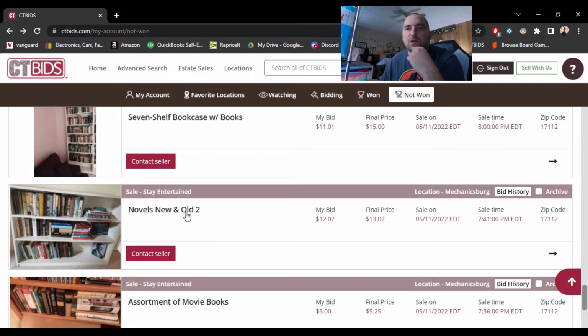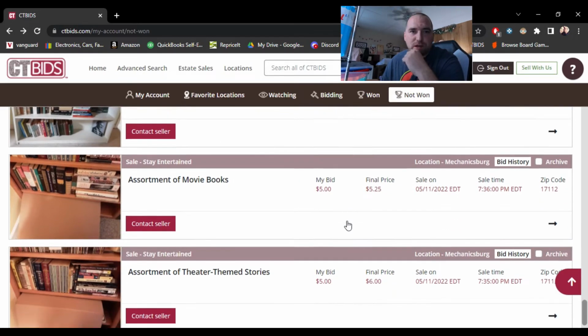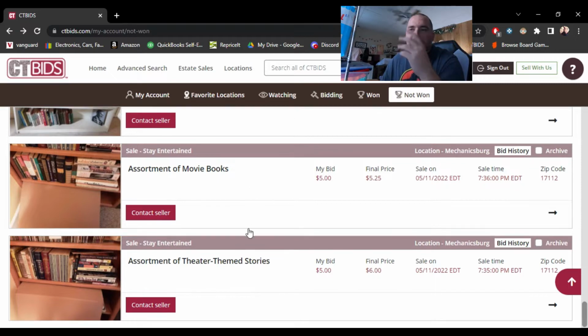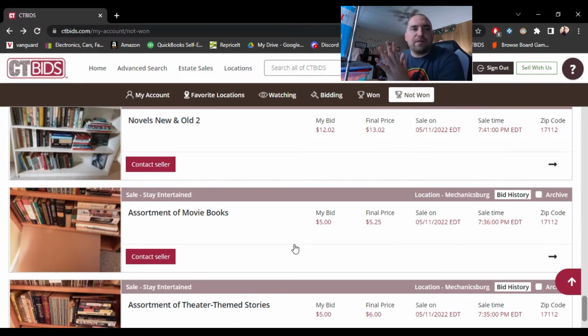New novels, new and old, went for $13. So I mean, there could have been some money to be made there. This one went for $5.25, so I lost by 25 cents, which sucks. This one went for $6 as well. So you see the potential there. It definitely could be another source. I'm continuously going to be on this website going forward, and hopefully going to be winning a whole bunch of auctions and basically getting books in bulk for cheaper than what I'm paying.